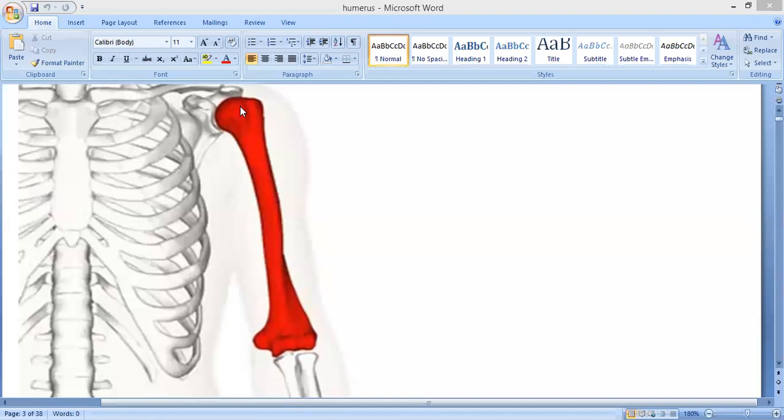Okay, the second point is the head. It is directed medially, upwards and slightly backwards, theek hai. Ye kaise, iski anatomical position kya hai? The head is directed medially, upwards and slightly backwards, theek hai.